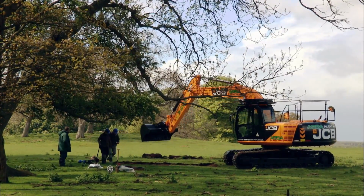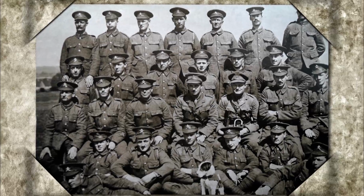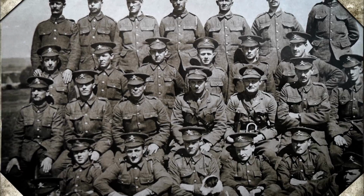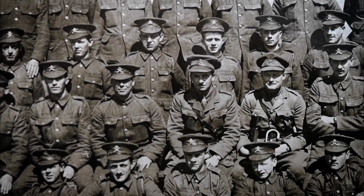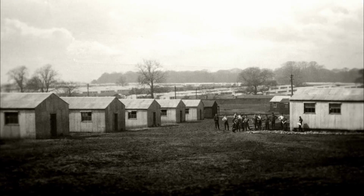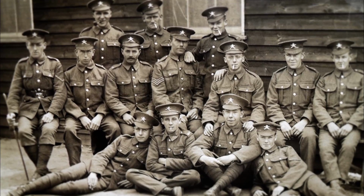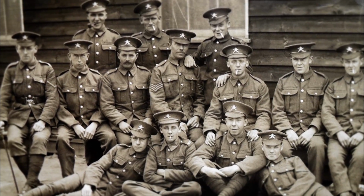We're looking for finds that'll help us reveal the story of the 170,000 elite soldiers who trained here to be machine gunners. Their story's partly lost because most of the Machine Gun Corps' records were destroyed in a fire and in the Blitz in World War II. Our dig could help to put the gunners back on the map.